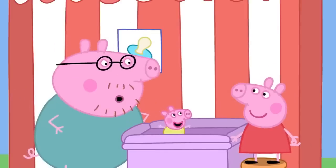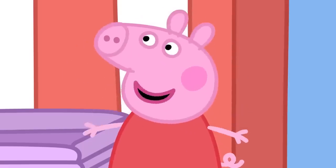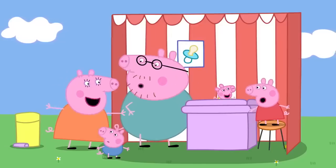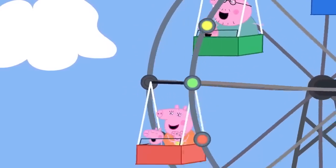There. All better. That was so fun. I've never changed a nappy before. You did very well, Peppa. But do you know what's even more fun than changing a nappy? The Ferris wheel!